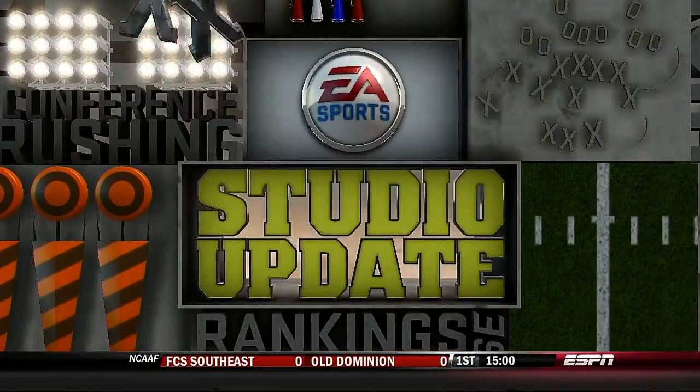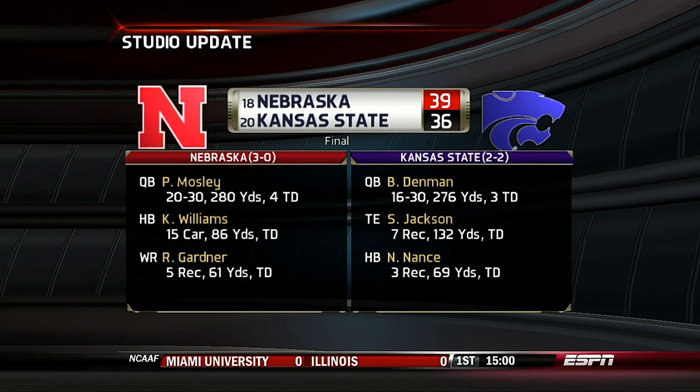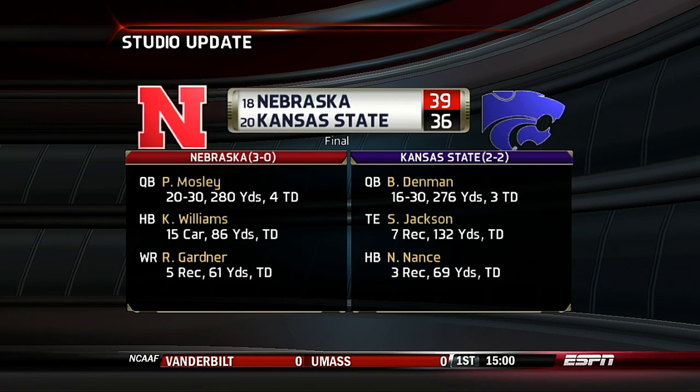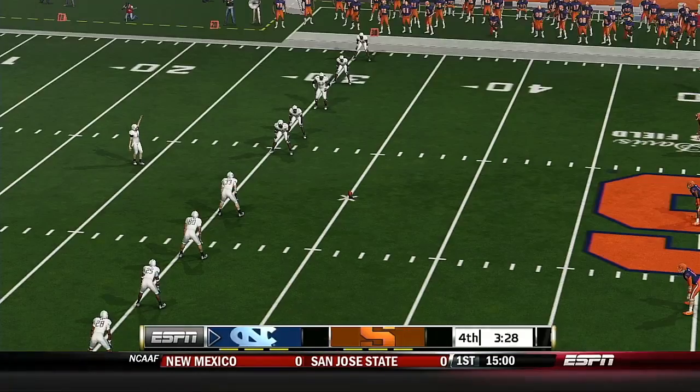Reese Davis is standing by with this update. Reese, the Cornhuskers were ranked 18th. They hope this victory will push them even higher. And for Nebraska, they've now won 3 in a row. The Cornhuskers win it by 3. All right, thanks a lot, Reese.